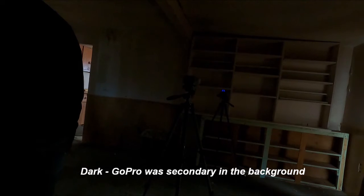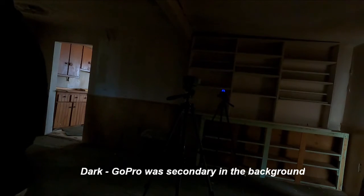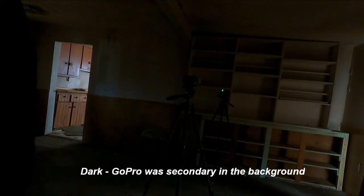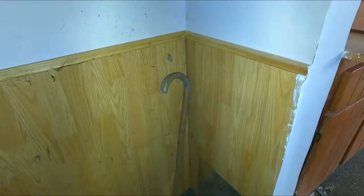Was there an elderly woman that lived in this house? Green is yes, red is no. Cane that's in the corner. I'm just gonna point to it right now. I see that a cane was left behind. We were just wondering if maybe that belonged to you. If that's your cane, you can let us know. Green is yes, and red is no.